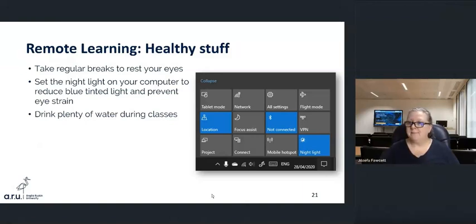It really is important because when you're talking a lot, when you're listening a lot, it's really easy to get dehydrated. So make sure you've got plenty of water and you're drinking regularly.